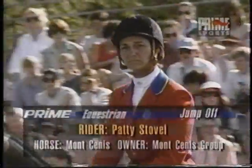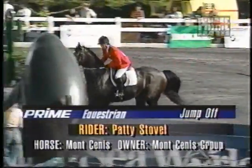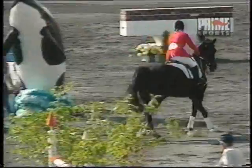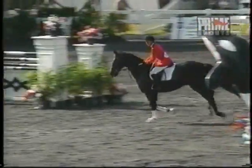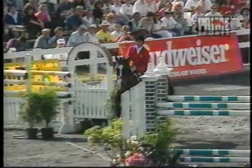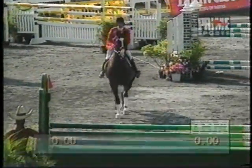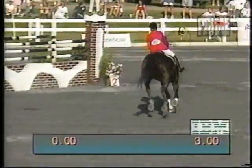Last on the list in the jump-off, Monty and Patti Stovel, who shares that dream that all these riders have, and that is qualifying for the Olympic team. She's been riding 10 years. And what would a win do today for this combination in terms of confidence going into the Olympic year of 1996? Ken, it would be a great start to a long year ahead of her, I know.